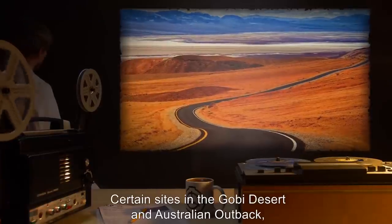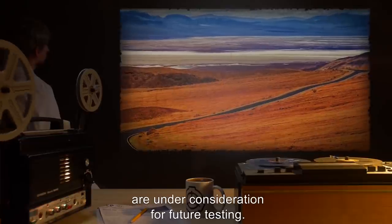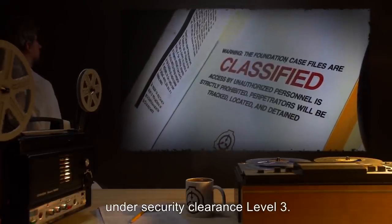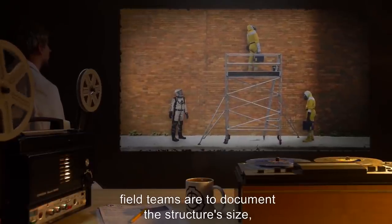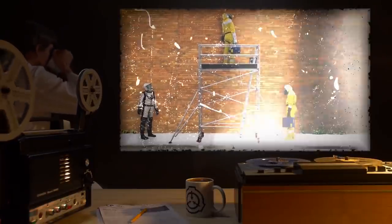Certain sites in the Gobi Desert and Australian Outback, as well as a number of salt flats scattered around the globe, are under consideration for future testing. SCP-064's current location is classified to all personnel under Security Clearance Level 3. Once growth has stopped, field teams are to document the structure's size, shape, and composition, and remove the object for transport to a new site.